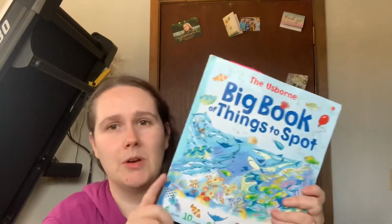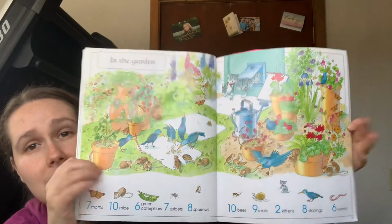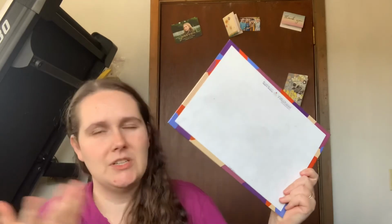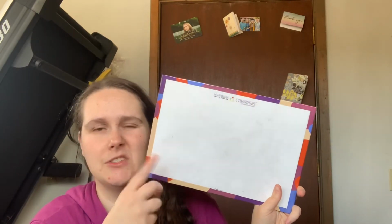Then there's also the big book of things to spot. This is so much fun, and it's great for numbers and counting because you're finding certain numbers of items and things, and she loves search and find stuff, so this is perfect for her. I have this counting sticker book, which she also finds really fun. And she likes to draw on whiteboards, so I put that in here. We can draw numbers. She doesn't have to, but she really likes to draw on this, so I set this one in here because I thought we could draw circles and count them and just things like that would be fun. But I'm not going to make her use numbers with this, but I have it in the number bin.